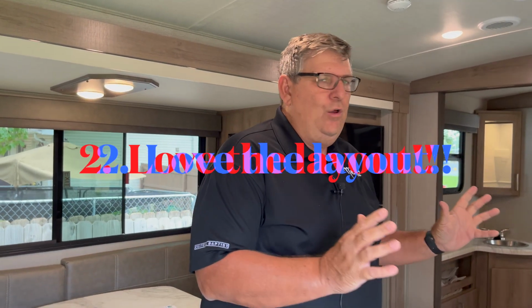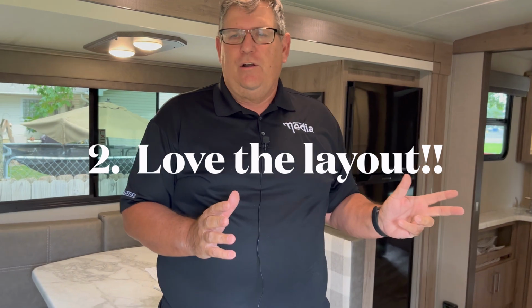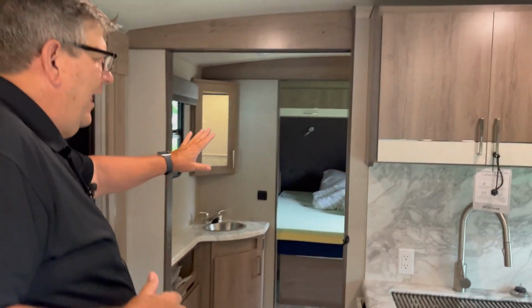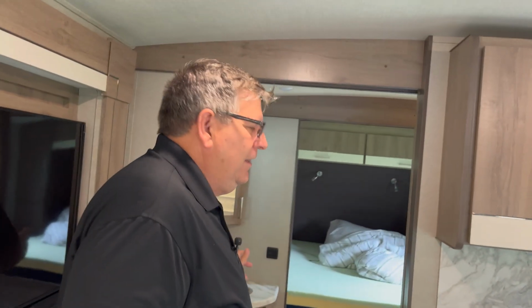The second thing we like about the Grand Design Imagine 2500 RL, I guess we've already said that a couple of times, but anyway, we like the layout a whole lot better than we liked our previous trailer and some others that we looked at. We looked at one that had a rear bath, and so we decided that we liked the rear living area better because we like having the divider. If you kind of walk back this way, we like having this bathroom in the middle that separates us.